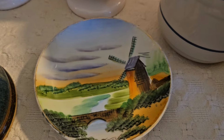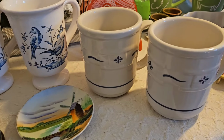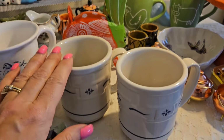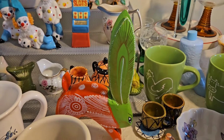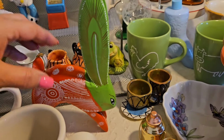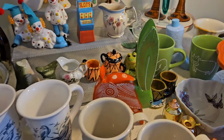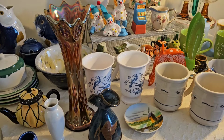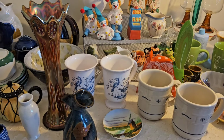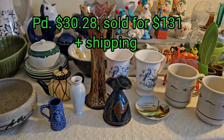This little plate is just so adorable because of the windmill on it, the bridge, the lake. That sold along with items out of my buy it now. These two Longaberger mugs and the rabbit with the really tall ears. He is just so unique. I sold a total of 10 items. My cost of goods on those items was $30.28, and I sold them for $131 plus shipping.